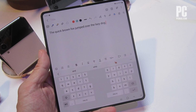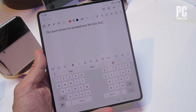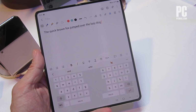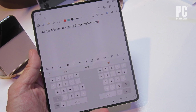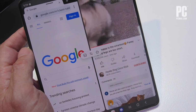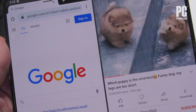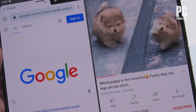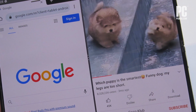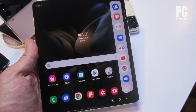My big problem with the Fold 3 last year was that I had trouble typing on it when it was open to its full 7.6-inch screen, but I had less trouble with the Fold 4. I wonder if it was better software. Speaking of software, Android 12L makes multitasking much easier. There's a pop-up application dock at the bottom of the screen, and you can easily drag any icon up from it to create a new split window. You can also pull out an application dock from the side, if that's how you roll.